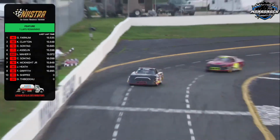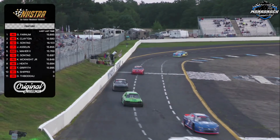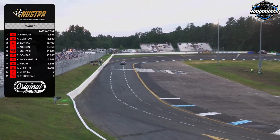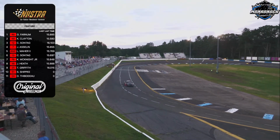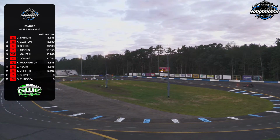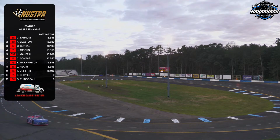Here, the twin checkers for Gordon Farnham. Taking a win again with Kevin Clayton second, Chris Sontag third, 7 of Aslan goes to the 4th spot. Louis Mayer rolls into 5th. And then it was Sontag, Kevin McKnight, Jeff Heath rounding out the field, along with Tim Griffith. 7 wins now for Gordon Farnham, added to his wins and top finishes in the other tracks in the New Hampshire Short Track Racing Association.